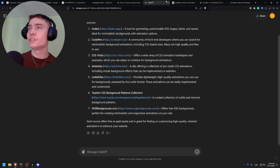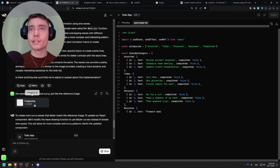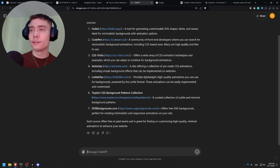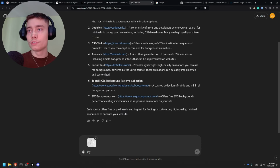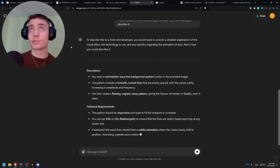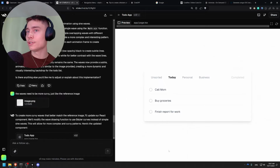This is somewhere we have 0 expertise. Okay. Maybe I can paste that image into ChatGPT and ask. Okay, if you needed a front-end developer to make this, how would you describe it? This is much better explanation than I can give myself. So, do we have any waves right now?